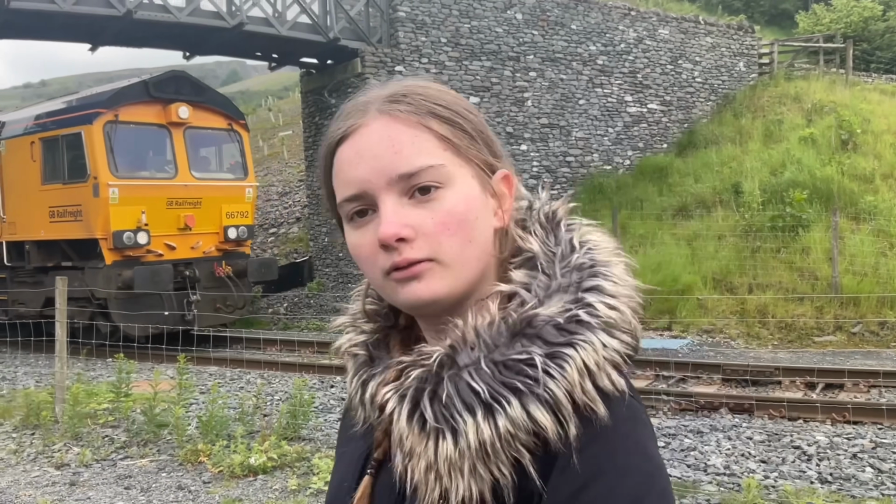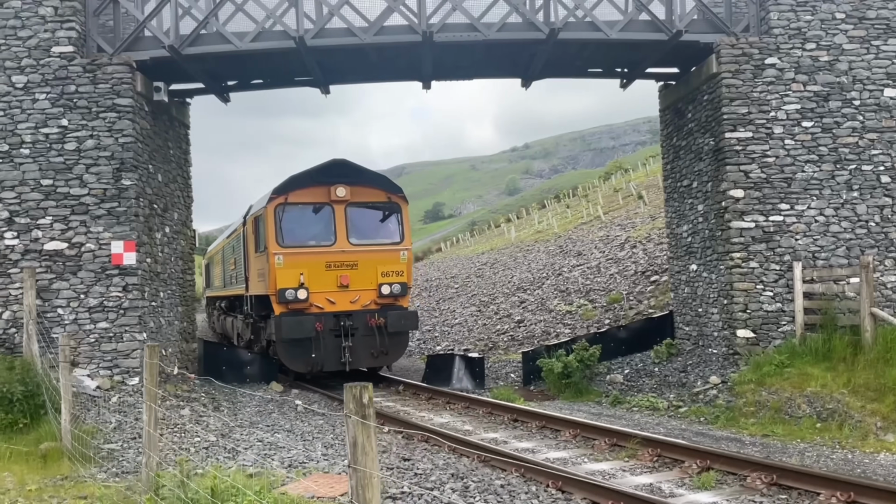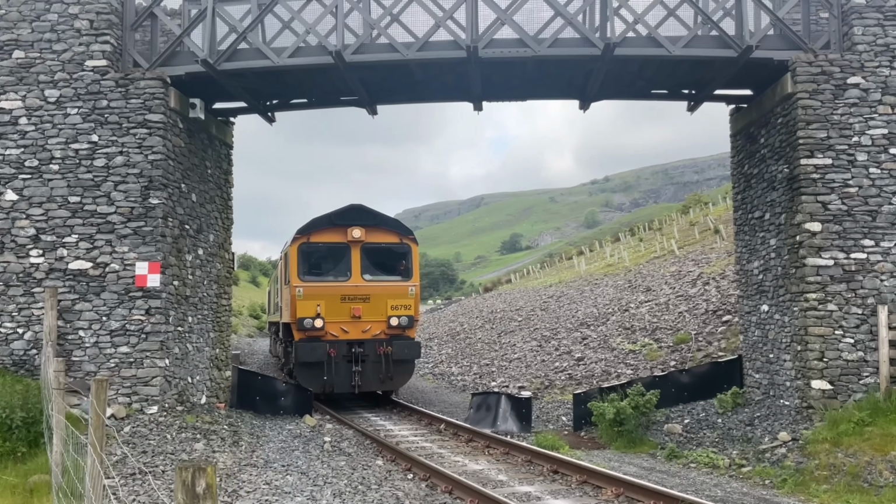This is a GB Railfreight locomotive. I believe it said it was a class 66, which would make sense because it has 6, 6, 7, 8, 9, 2 on it.